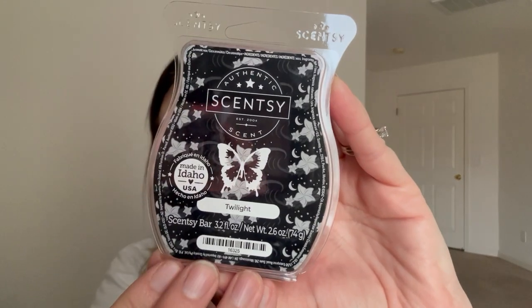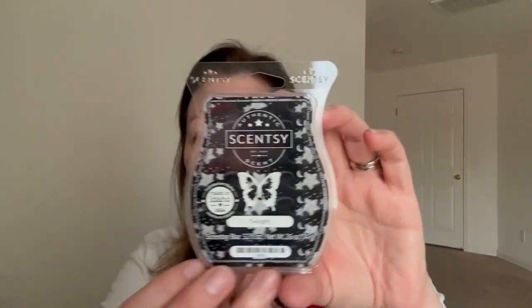Okay, next one is Twilight. So Twilight. This is a lovely, sophisticated scent infused with soft, romantic florals and ocean air. So black and then red. I think this was an homage to the books. I'm a big Twilight book fan, I can admit it. Not so much the movies. I enjoyed them, they were fine, but I will always love the books. I think this came out during the heyday of the books, and so if I had to guess, that's why it's black and red.